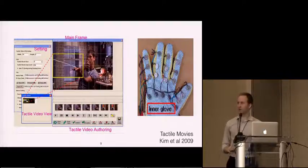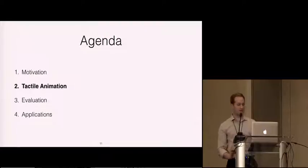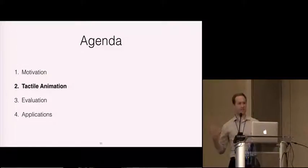So instead, we might want to draw from visual design. And how do people work in visual land? Well, they use tools like Maya and Blender to create motion and to animate and create dynamic effects. And that's what we want to talk about today, is tactile animation. How can you use these ideas to actually create animated content and enable artists and designers to create this animated content for all the applications that we're seeing in this session today?